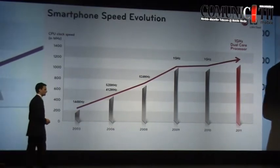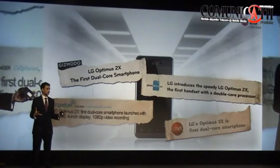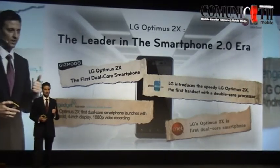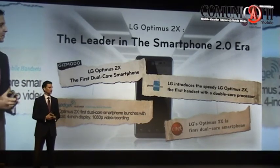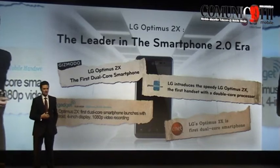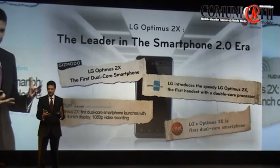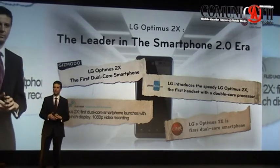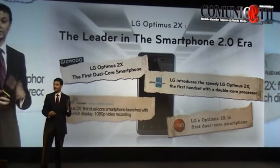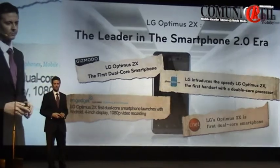So we're saying that in 2011, we will see the smartphone 2.0 era. LG has been the first to introduce the first device of this smartphone 2.0 era, with the LG Optimus 2X. When we announced this product earlier this year at the CES show in Las Vegas, the device created such a phenomenal online buzz, but it also helped consumers to focus their minds on performance moving forward as one of the key factors of a successful and outstanding smartphone.